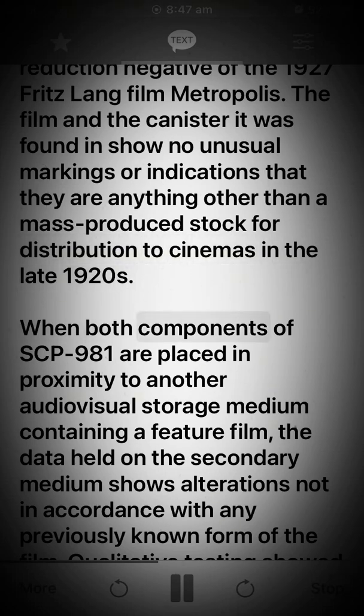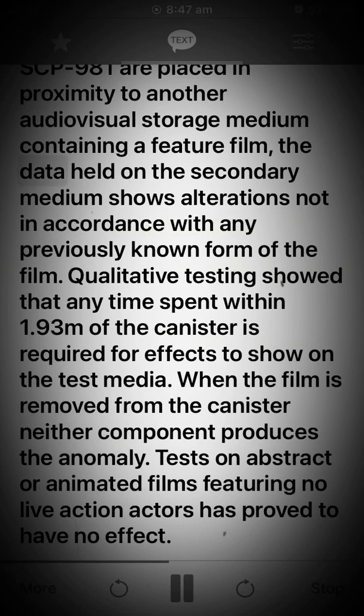When both components of SCP-981 are placed in proximity to another audiovisual storage medium containing a feature film, the data held on the secondary medium shows alterations not in accordance with any previously known form of the film.